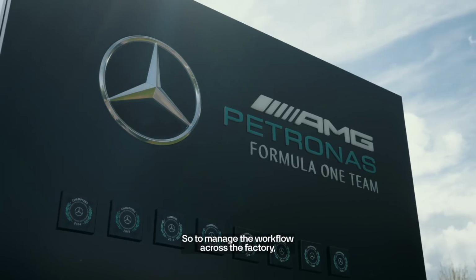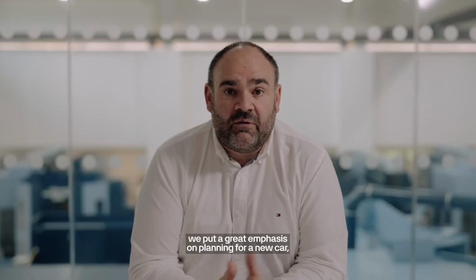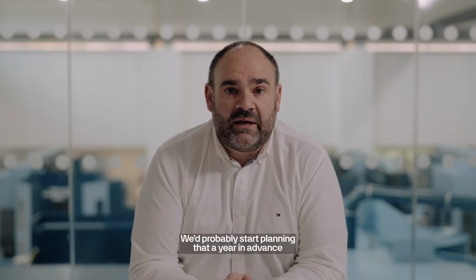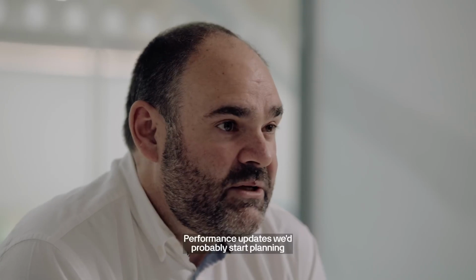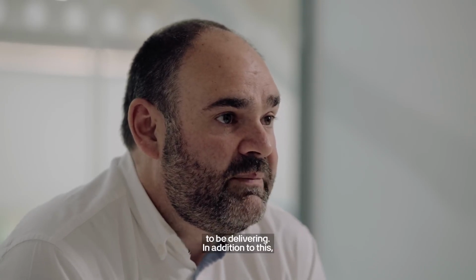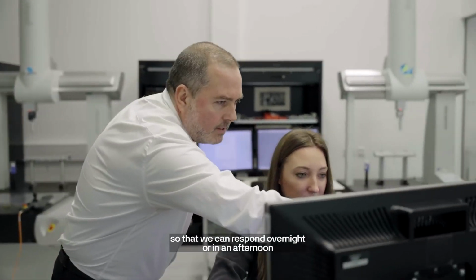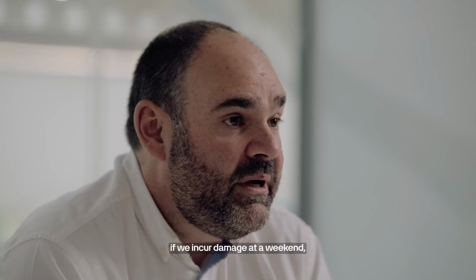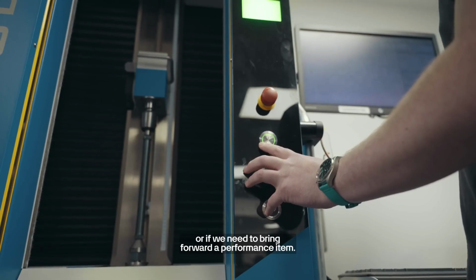So to manage the workflow across the factory, we put a great emphasis on planning. For a new car, for example, we'd probably start planning that a year in advance of the actual filming day or shakedown. Performance updates, we'd probably start planning that a couple of months ahead of when we need to be delivering. In addition to this, we also have the ability to be very reactive so that we can respond overnight or in an afternoon if we incur damage at a weekend or if we need to bring forwards a performance item.